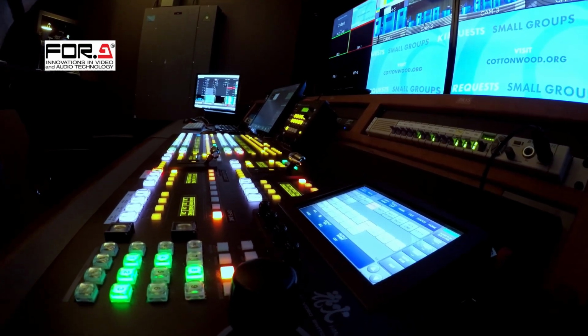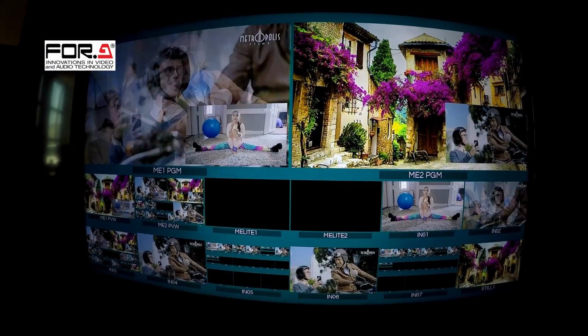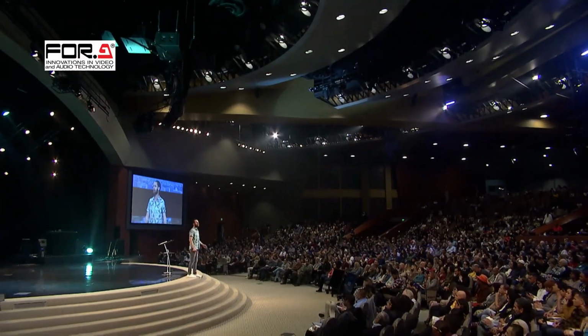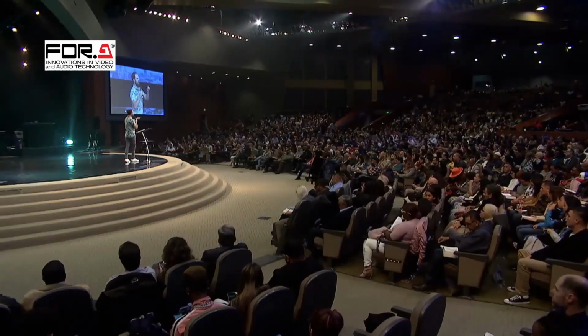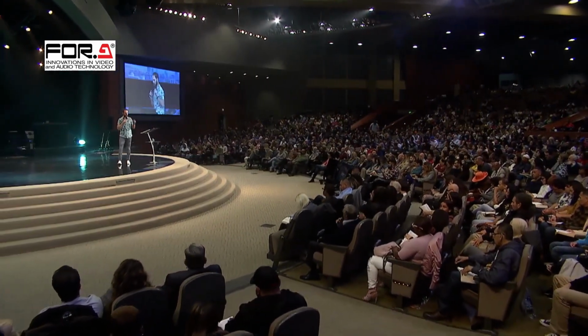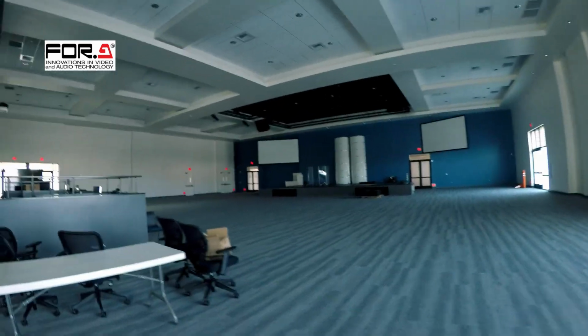For example, we have a preset that once we hit it, it actually puts everything into a pre-show mode. And so slides are set up, the cameras are set up in a certain way, and when it's time to hit live, we hit live and it changes all of our macro settings in one button. So instead of us hitting 6 buttons to get to one scene in a second, we can hit that scene and everything changes. So that's been a really cool feature with Foray, the HVS-110.